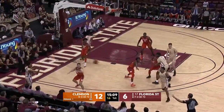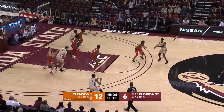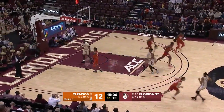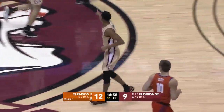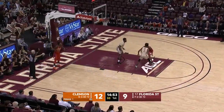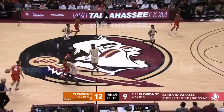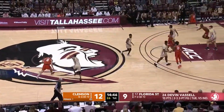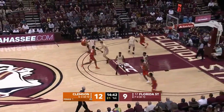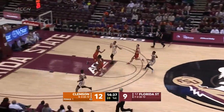Well, I think the way that Florida State gets their engine going is through their defense. Vassell, 3! And that's situational offense. Coming off of timeouts, all those plays when you come out of the huddle, Florida State executes really well right there. And they get to press off the make. In shoot-around today, I thought Florida State did a really good job calling out all their action on the defensive end. Curran Scott, he's stripped. There's Vassell.